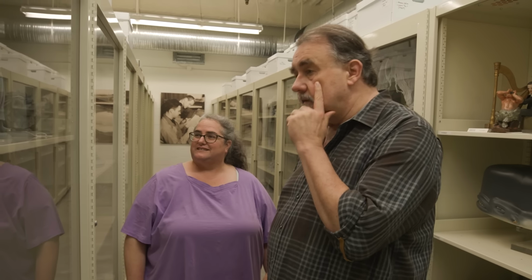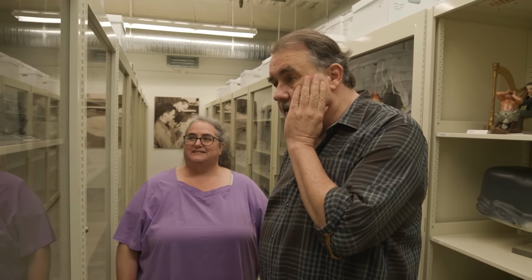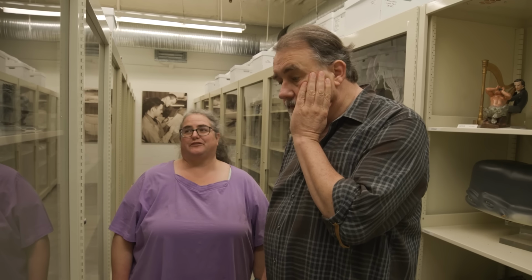I have a dress exactly like that, and it's so beautiful when I wear it rarely around the house, but that's amazing. I bet you look fantastic.